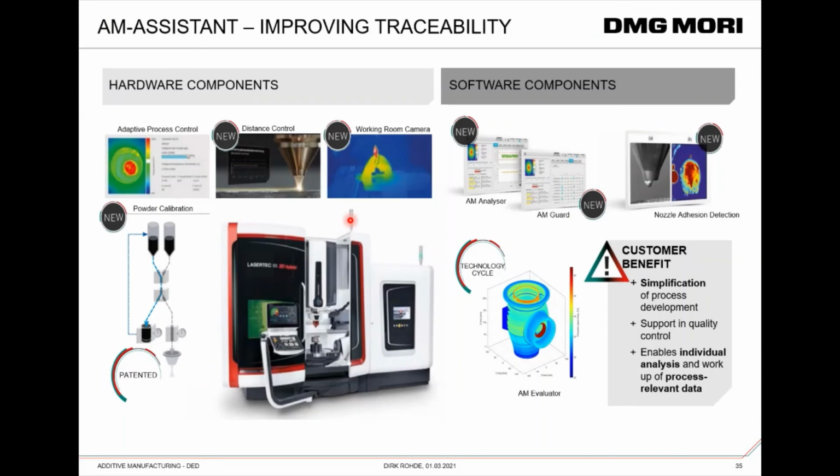Process control. In the very beginning, I said that this machine is controlled. We learned a lot over the last years. The machine was presented 8 years ago, in 2013, for the very first time. What we have to do to make sure that the machine runs after you started it, after the process parameters have been set up.